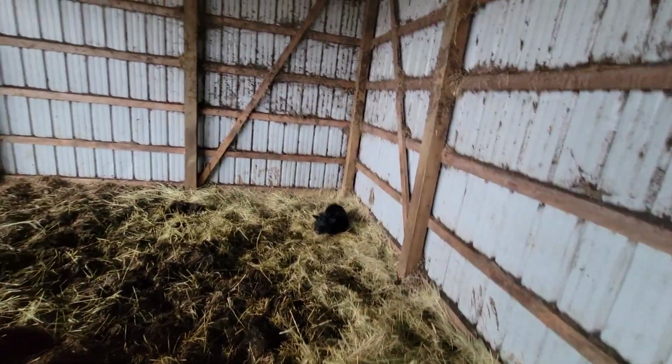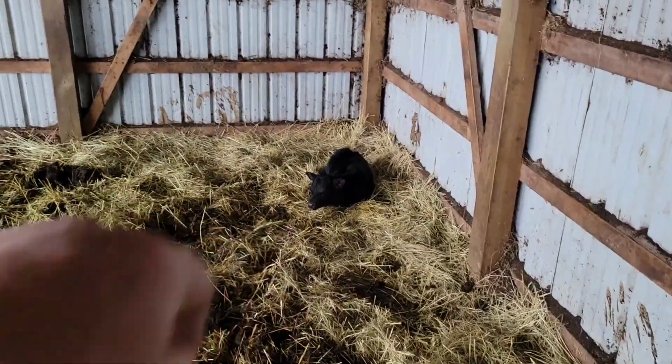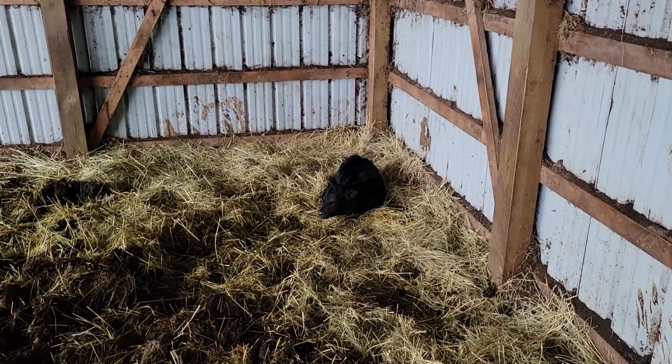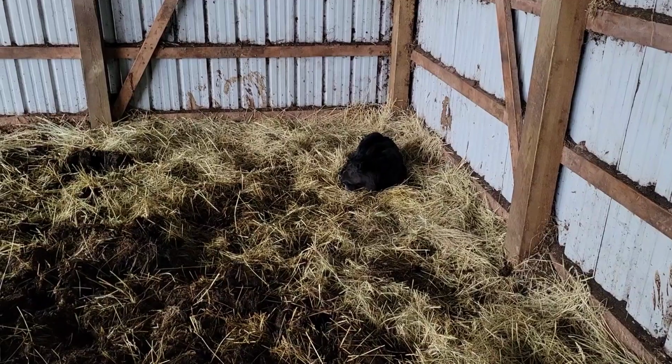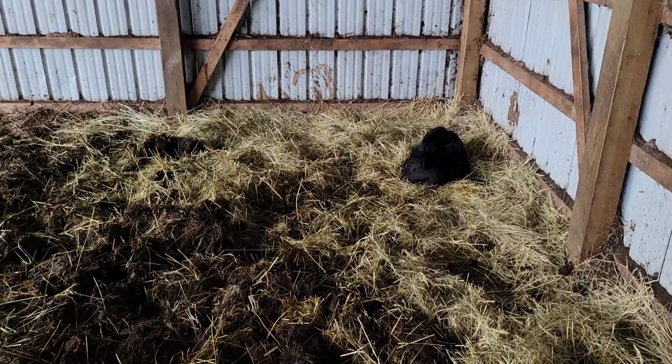2024 is going to hit us like a ton of bricks. Calving season got off to a little bit of an early start. He was a little bit of a surprise. According to the calendar, he's quite a bit early, but that's okay. He's healthy. He's thriving. Eyes were a little bit cloudy.